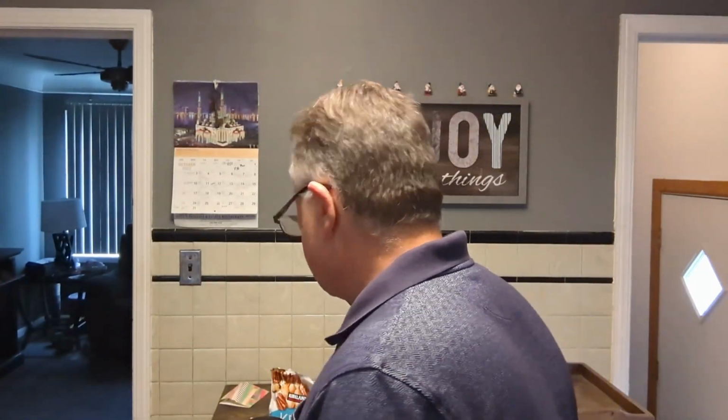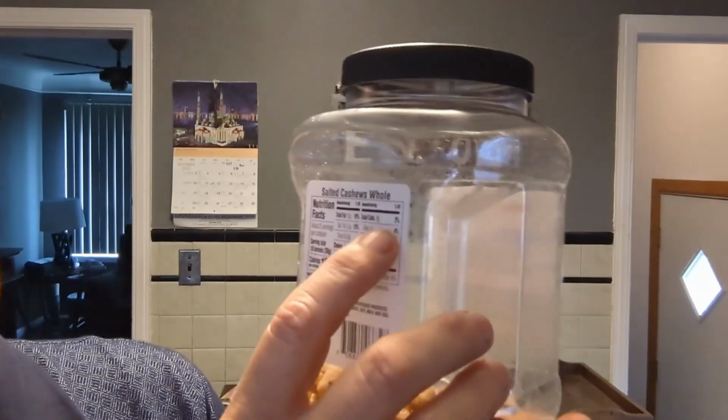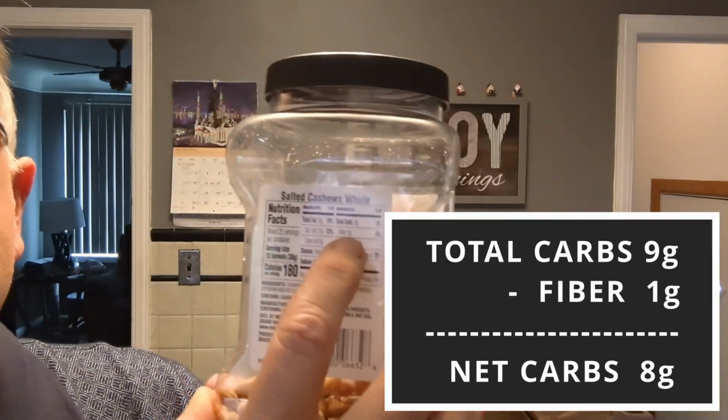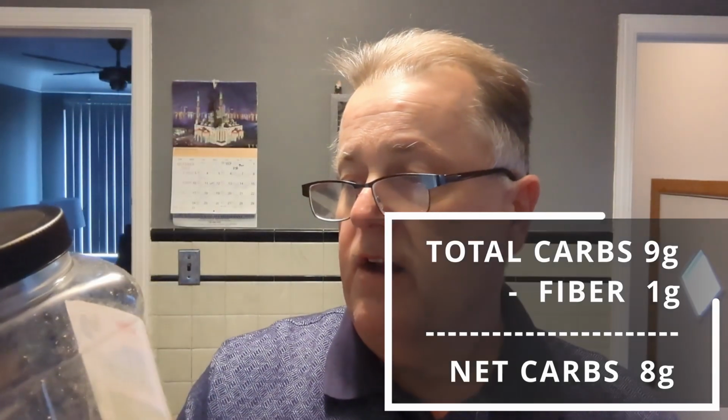But if you're getting mixed nuts, salted cashews, very good for you, but they have more carbs. And you see that these have 9 total carbs and only 1 gram of fiber. So you're looking at 8 net carbs in a serving of salted cashews. But if you love cashews, I would just make a nut mix and have a few cashews.